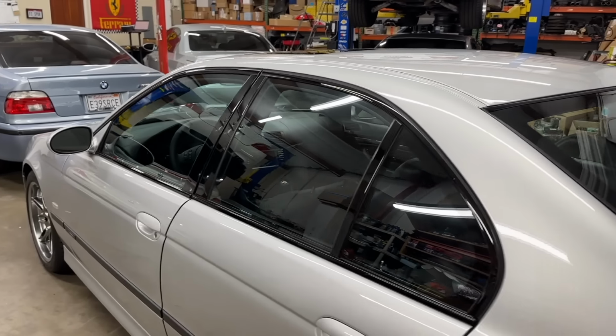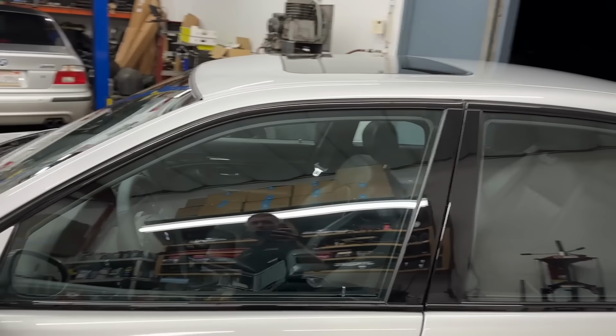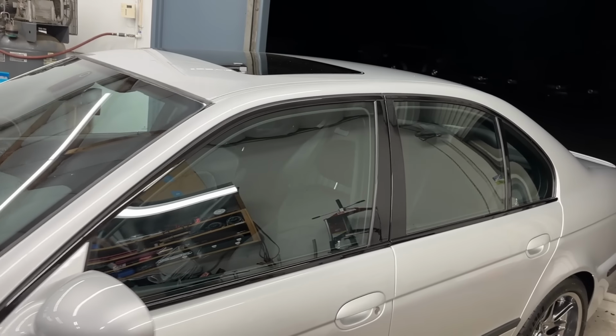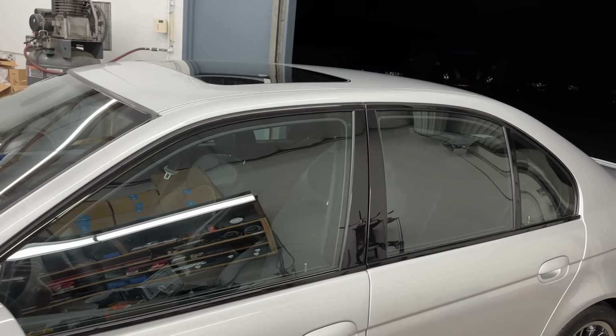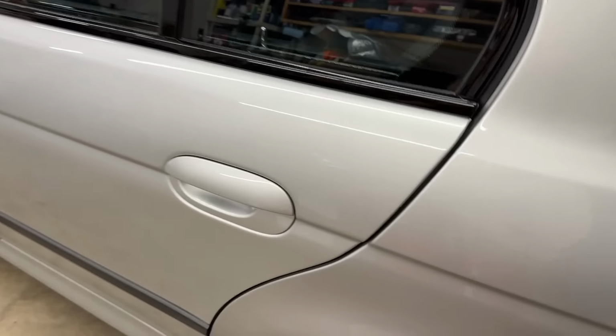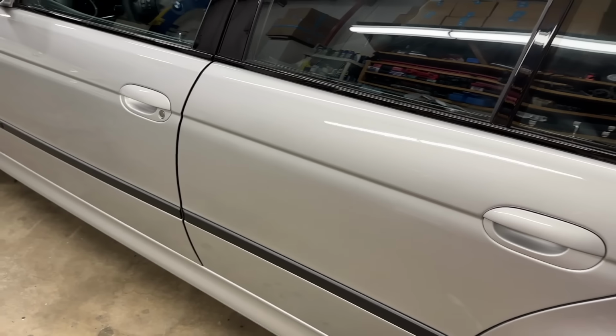On the driver's side of the car, we had seriously faded shadow line trims. These were kind of a sight for sore eyes, and they have been replaced with new factory parts, which yet again has made a tremendous impact to the appearance of this vehicle. You may also remember we had faded door handles, clear coat failure on all four of those. They have since all been repainted.